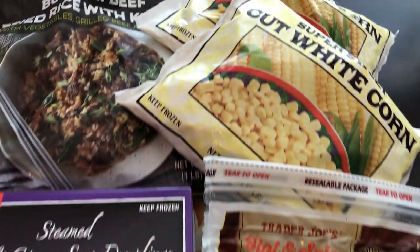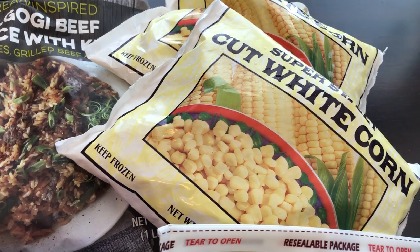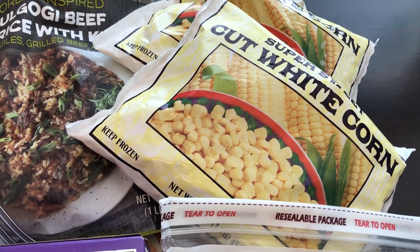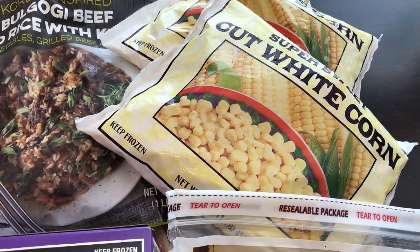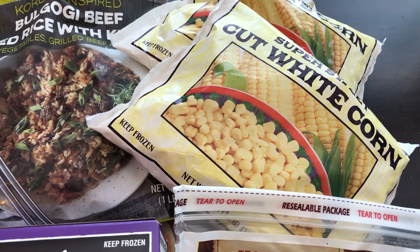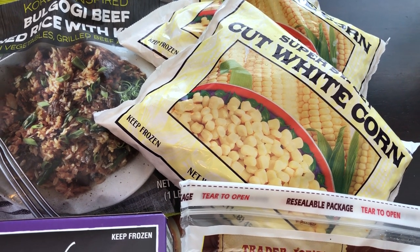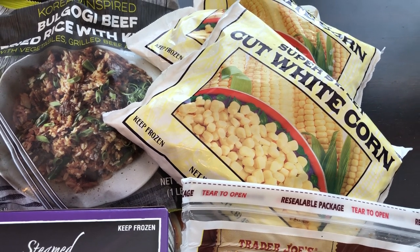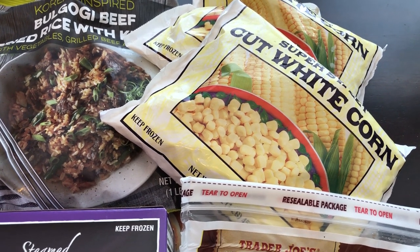And then I grabbed some super sweet cut white corn. Very good. This corn is as sweet as sugar. All I do is add a little bit of butter and salt and pepper, and it's perfect. It's crunchy and sweet, and I am not a big corn person. I mean, I'll eat it, but this is probably the best corn that I've ever tried.